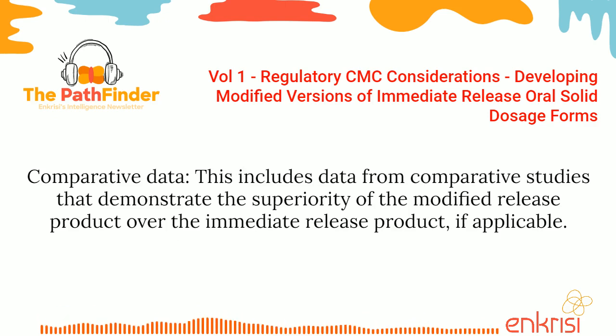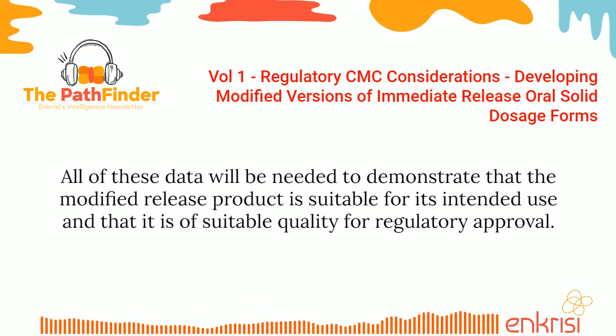Comparative data. This includes data from comparative studies that demonstrate the superiority of the modified release product over the immediate release product, if applicable. All of these data will be needed to demonstrate that the modified release product is suitable for its intended use and that it is of suitable quality for regulatory approval.